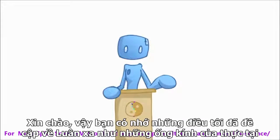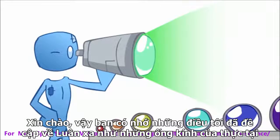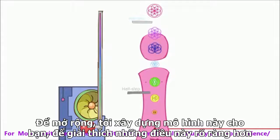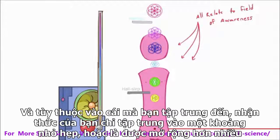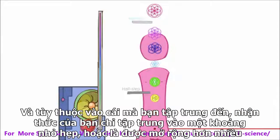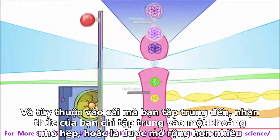Hey there. So do you remember how I mentioned chakras are like lenses of reality? I wanted to expand on that, so I built this model for you in order to explain it better. Think of chakras like your field of awareness, and depending on which one you're focused in, your awareness becomes focused and narrow, or wide and expansive.